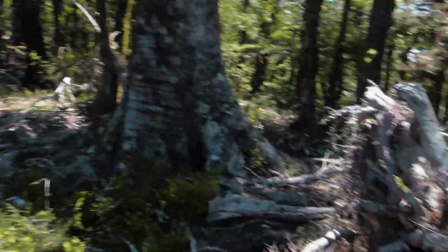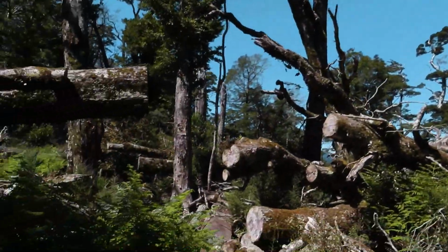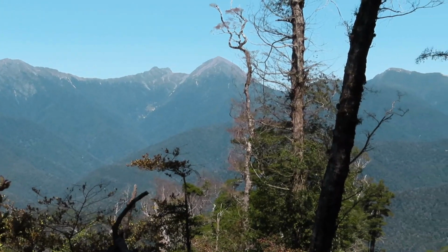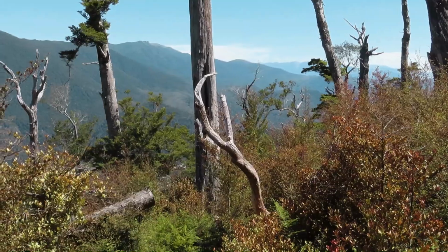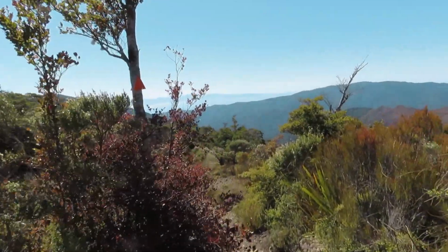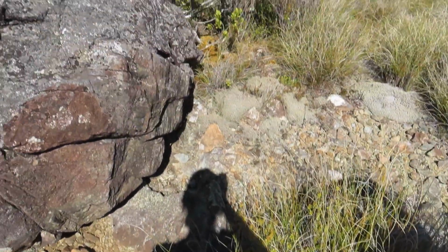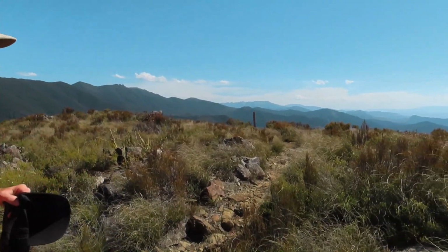So through this top section, looks like a lot of the trees are falling down, and there's quite a few that are just snapped in half, and they've had to chop them up for the path. It's insane. And we've also got a pretty wicked view of the mountain. Sun hat's on, 34 degrees, but an incredible view.